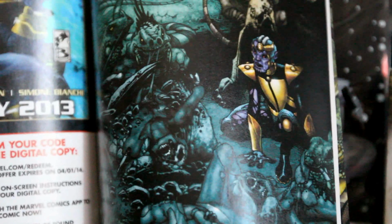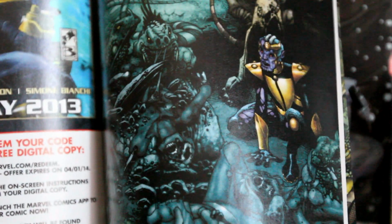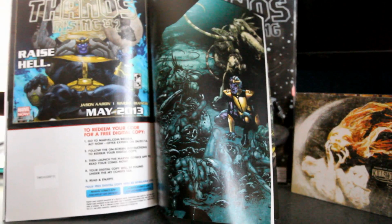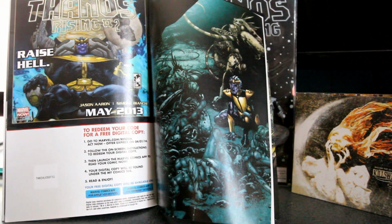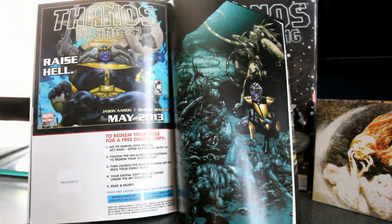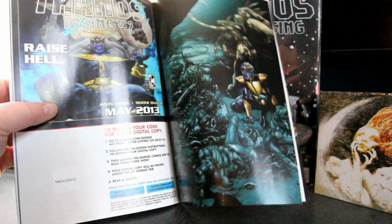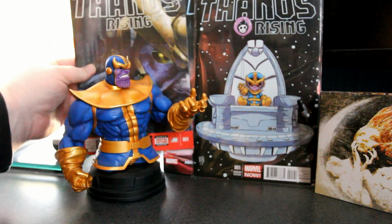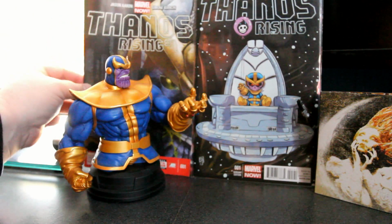So yeah, there's Thanos as a child. Like I said, he's not quite grammar school here. I think he's more like middle school age. I don't think he's high school. But in any event, apparently his father is a big scientist on Titan. And yeah, so it's interesting. It's an interesting book.